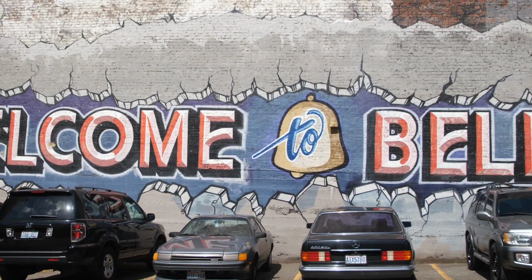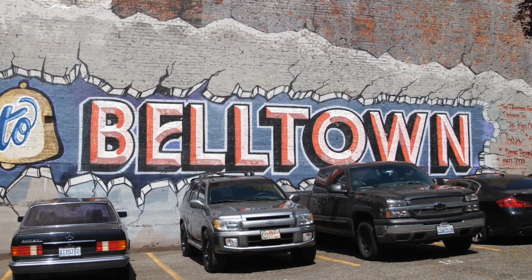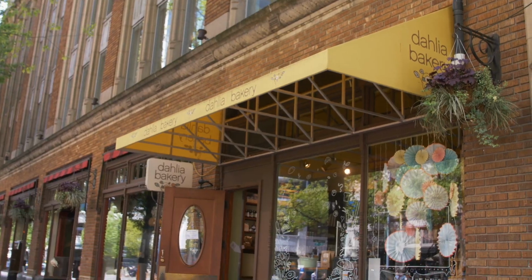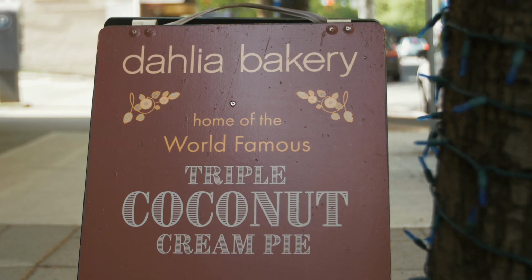This vibrant and trendy neighborhood is at the center of nightlife and the hottest restaurants, including Tom Douglas's Palace Kitchen, Dahlia Lounge, and Dahlia Bakery, home to the world-famous coconut cream pie.